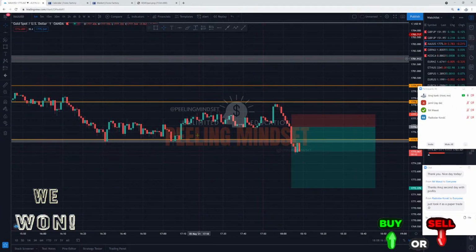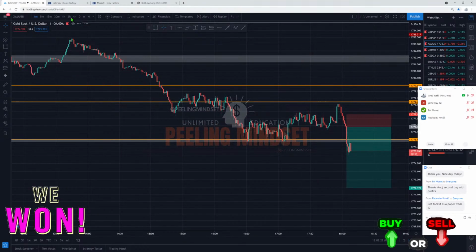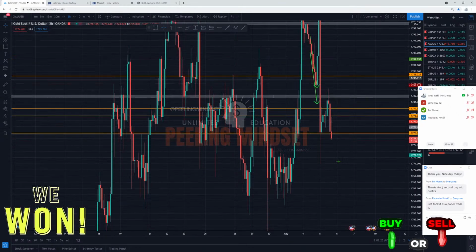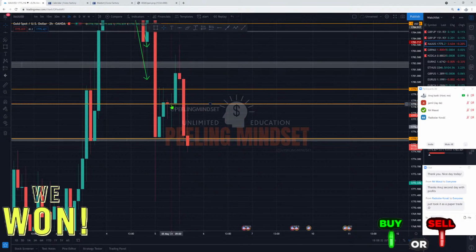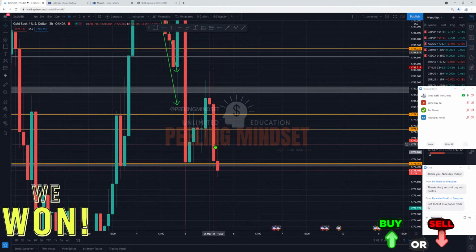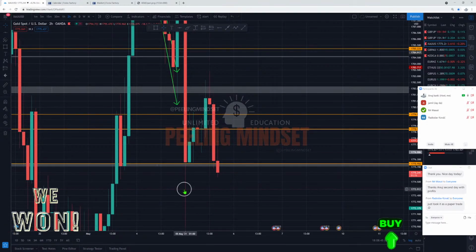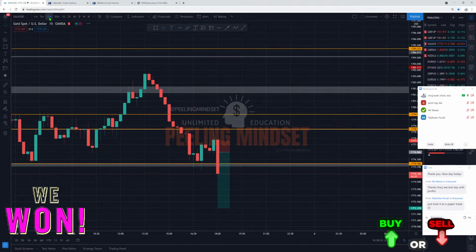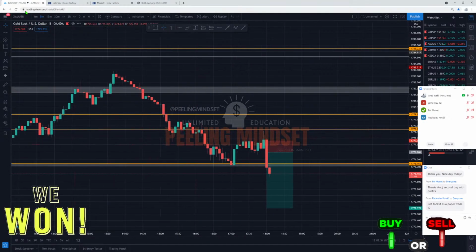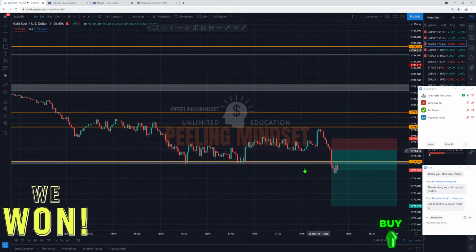That's the power of knowledge. That's the power of education. So I was just placing a pending there. I saw this 2-hour wick on the top and the rejection from this area. If the price was driving down, there was this lower high, everything, a liquidity pool to dive into. This is amazing. I saw it and just placed the pending, and boom. Right after I placed my pending, price just boomed.